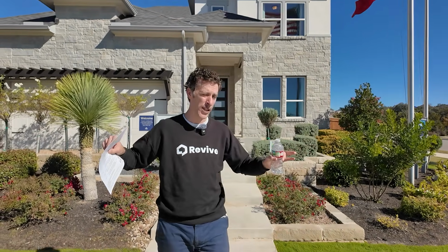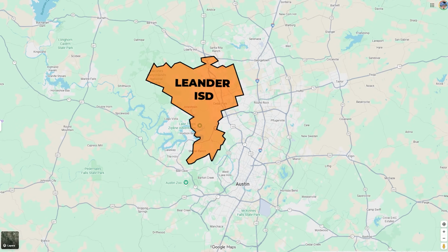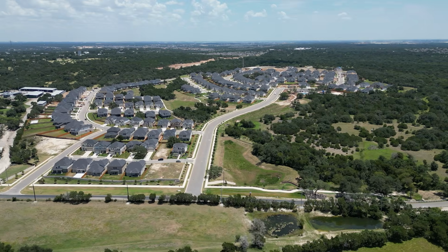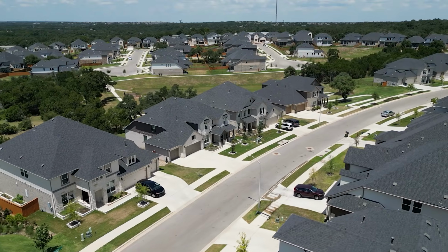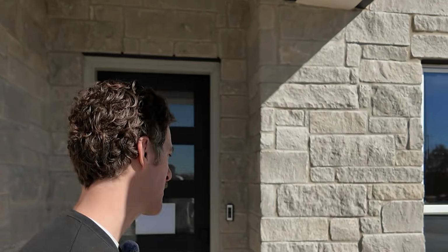Kids who live in this neighborhood go to Leander ISD, a world-class school district. The price to school quality ratio is out of this world. Oh, and this neighborhood is called Edgewood, and these homes are built by MI Homes. We just wanted to show you an example of what you can get for a comparable price range, and a little secret bonus: these houses are actually substantially less than $700,000, but let's show it to you first.